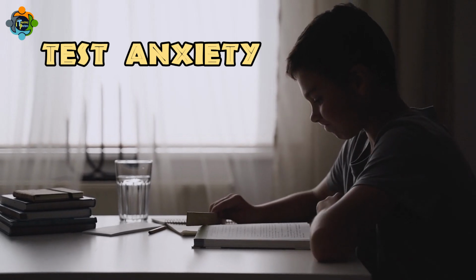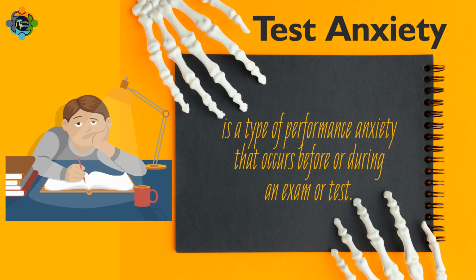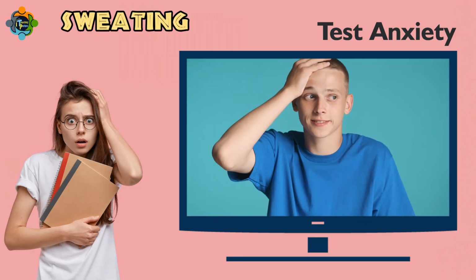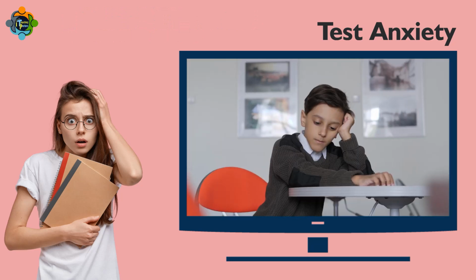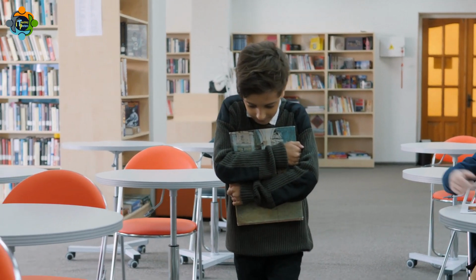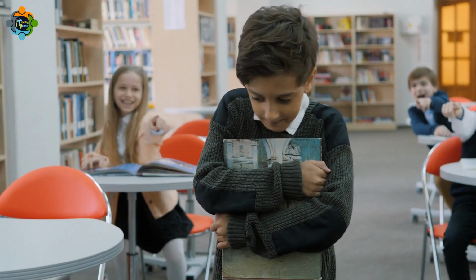Today we are going to dive into the topic of test anxiety, a common issue many students face that can greatly impact their academic performance. Test anxiety is a type of performance anxiety that occurs before or during an exam or test. It can manifest in physical symptoms such as sweating, trembling, increased heart rate, and even panic attacks. Furthermore, test anxiety can also lead to negative thoughts, self-doubt, and a fear of failure. This can greatly hinder a student's ability to perform well in an exam, regardless of their level of preparation.